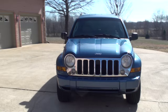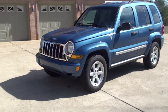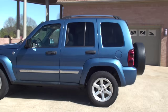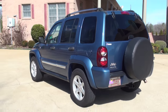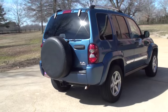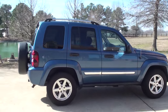It's a sharp 2006 Jeep Liberty. Beautiful pearl blue metallic. This is a limited four-wheel drive. It's a towing package, full-size spare, tinted windows. It's got aluminum wheels with new tires. This was a local trade.